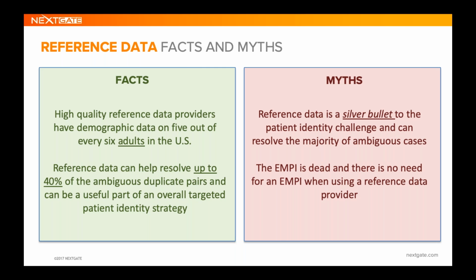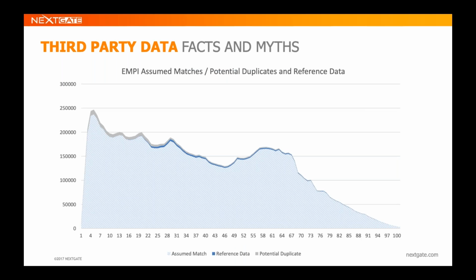So we actually did a study, kind of fun. This is a very large live HIE in America. This study was done a couple of months ago.